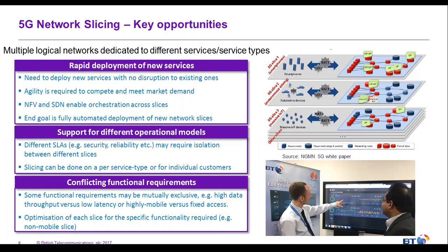Into the main area of the conversation, we've done quite a lot of work internally in BT and with our partners to figure out what opportunities this new technology may bring to us. We categorize the advantages or the opportunities of network slicing into three main types. On the first hand, as Susan already mentioned, to us it is absolutely crucial that it enables rapid deployment of new services. We need to make sure that when we deploy a new service or we modify an existing service, there is no disruption to the existing ones. And that's key for us to be agile and be able to compete and meet the needs of the market.